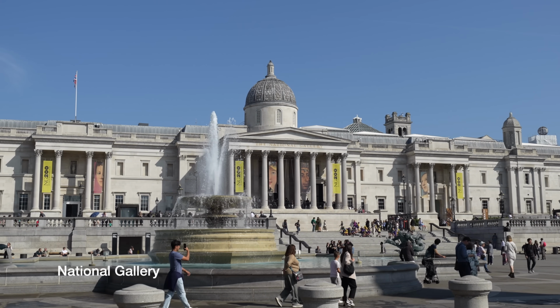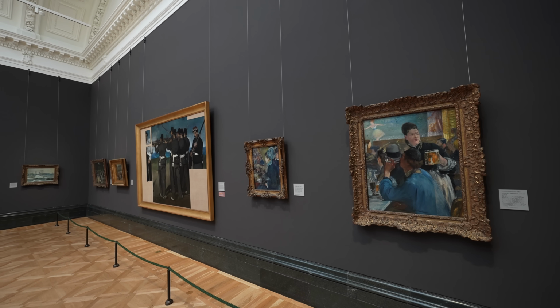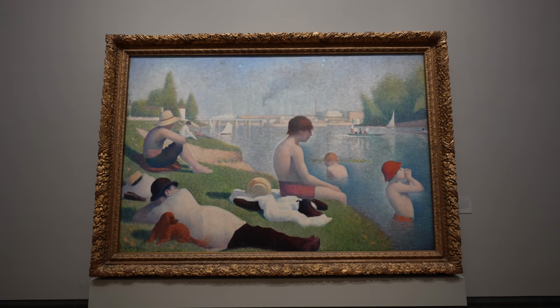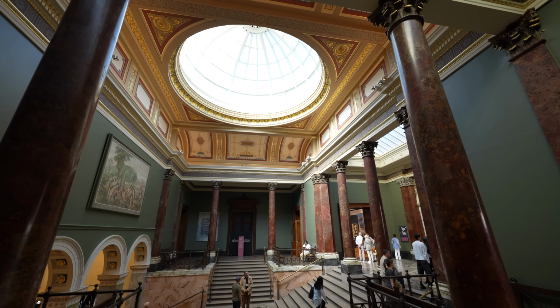Next up, the National Gallery is located right on Trafalgar Square, and it holds one of the best collections of European paintings in the world. Think Van Gogh, Da Vinci, and Monet all under one roof. And like many of London's great museums, it's free.